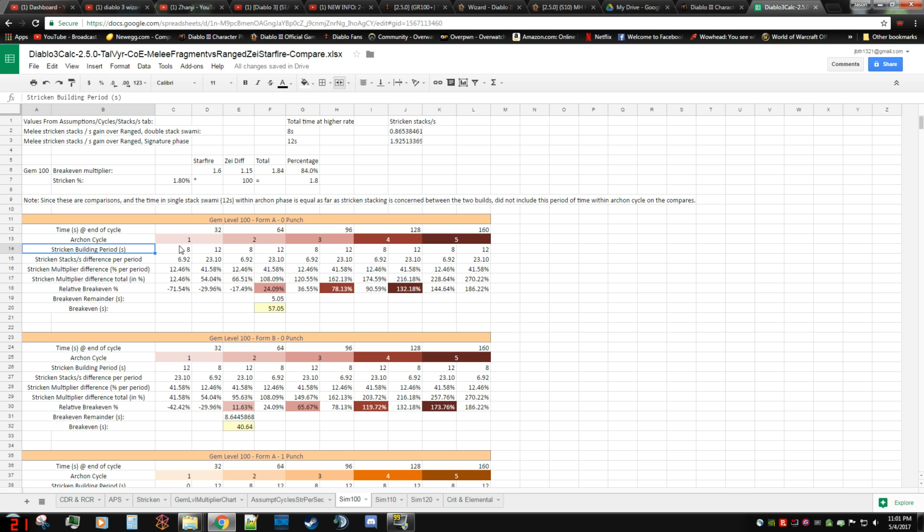Here's our stricken building periods. I just use this as a multiplier for our stricken stacks. You see here, we're multiplying the 8 seconds in the double stack Swami phase by our stricken stacks per second gain of the melee build over the ranged build for that time period. And we do the same thing for the signature phase. You can see here it's significantly more stricken stacks that are built up over this time period than over the 8 seconds here.